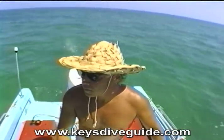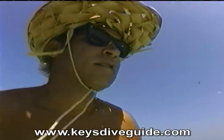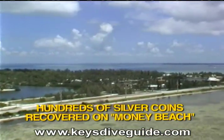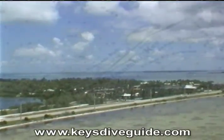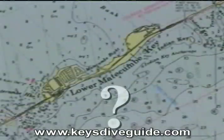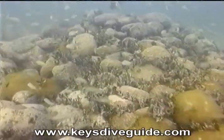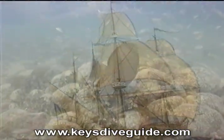When I first began my search for the Larry, I had no GPS numbers. I didn't even own a GPS. I only knew that somewhere, close to 1 mile offshore Money Beach near mile marker 75 on Lower Matacumbe Key, in a 16-foot deep sand pocket on the inshore edge of Hawk Channel, were the remains of a 500-ton galleon that I was determined to find.